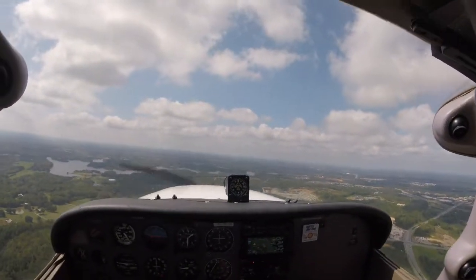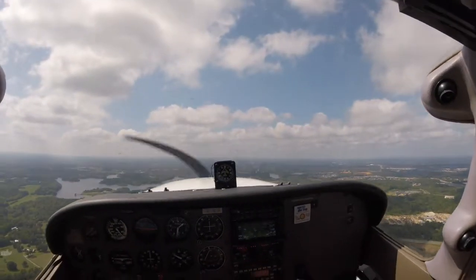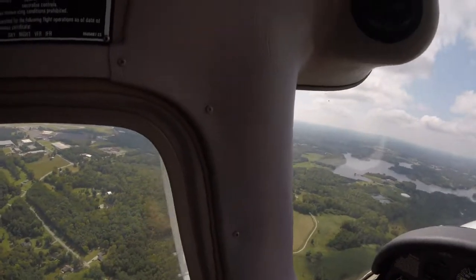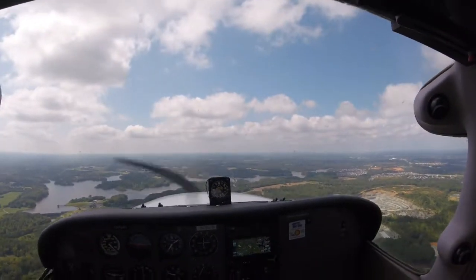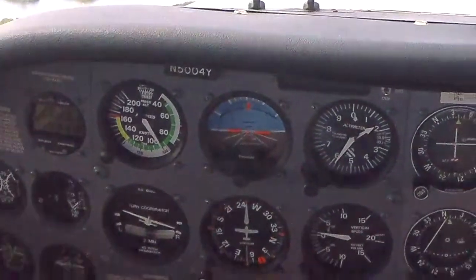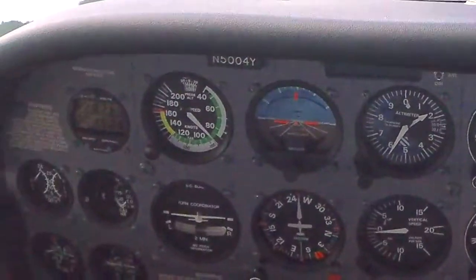Okay, so you see off the left wing there, that airplane's just about to pass by. When they get by, you can go ahead and do power to 15. So they're gone. Let's do 15. And let's do flaps 1. So our descent is going to be a little bit different now because we're starting a little bit further out. So we can start our descent. But we're going to turn on the base a little bit sooner now. In our descent, yeah.